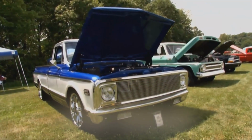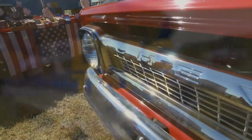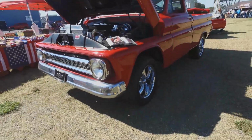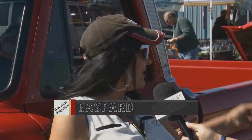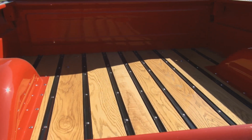The winner of the LMC Truck Life Award is Gina Gaspard, and her 63 C10 pickup is a labor of love and a terrific truck. We started about 5 years ago, bought it as a shell basically, and have refurbished it from the ground up. So we did all of the work underneath the hood. My husband rebuilt the transmission. We redid the tailgate, the back end, and put down wooden floors. It's been a great joy to own and to display at the shows.